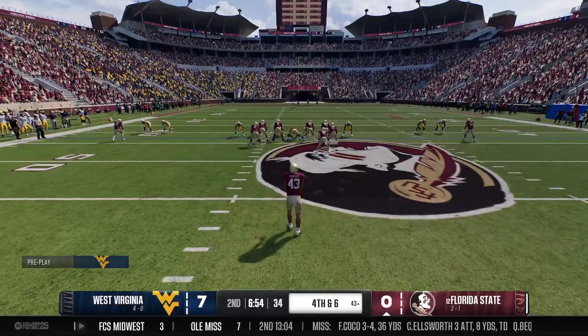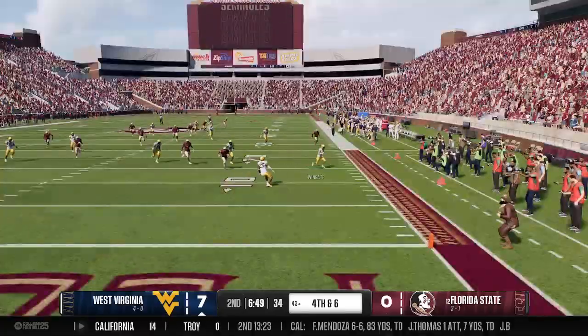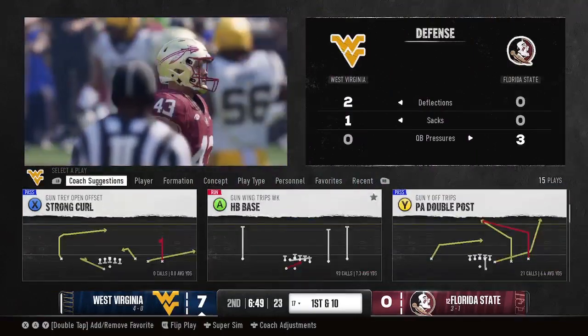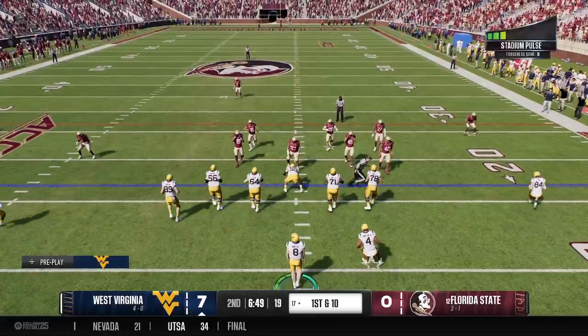Line up to punt it away. This will be the 2nd time they've had to kick it away. And no shot at a return here as the punt goes out of bounds. West Virginia has it, the offense ready to go to work.